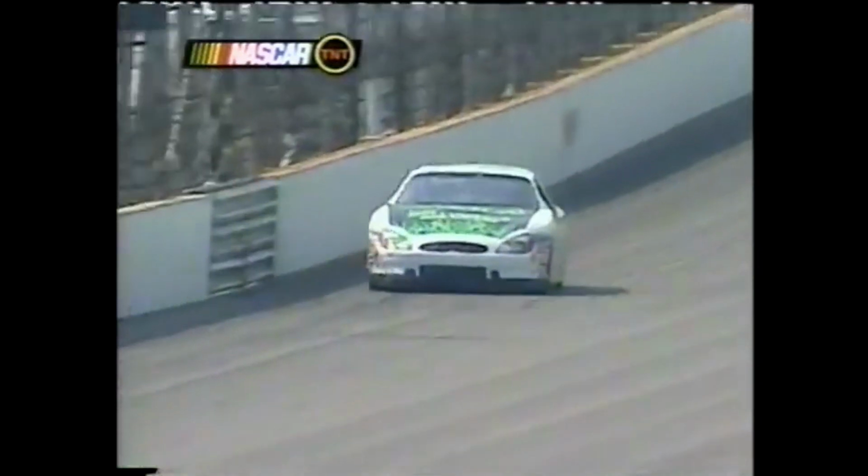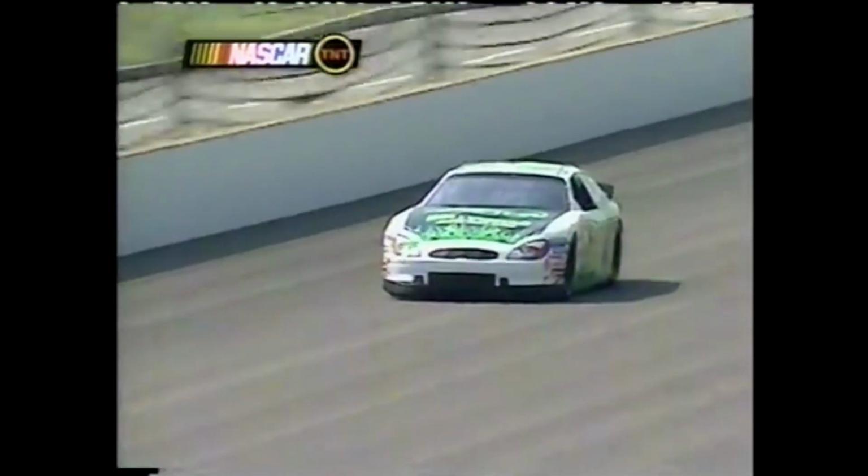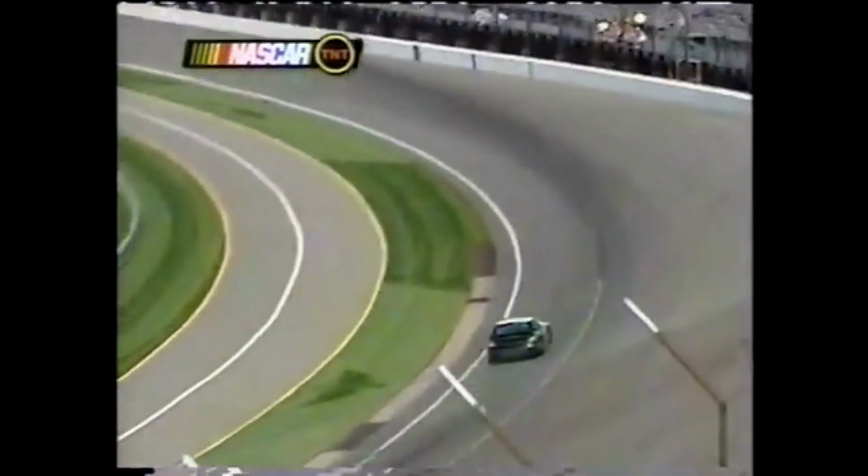Is that going to be fast enough to make it? 50.73? Well, I don't think so. That's a little bit faster than he practiced yesterday, by about 0.2 of a second, but I don't think that's going to be fast enough. Look at the grill there, all taped over.